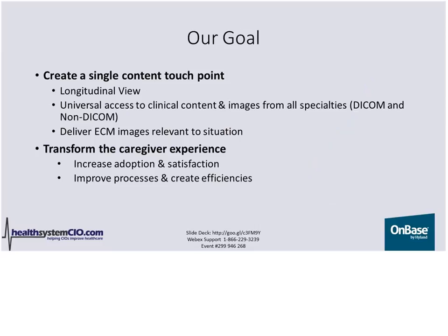So our goal, as I said, is to create a single content touch point so that in one place the clinician can get a longitudinal view of whatever information is relevant to the specific situation they're dealing with. And if we can do that, it really transforms the experience of the caregiver, because now it's a tool for them and no longer a burden to click through the EHR and try and find things. So you're going to get better adoption, you're going to get better satisfaction, and ultimately it improves the overall process and creates great efficiencies in their own workflow.